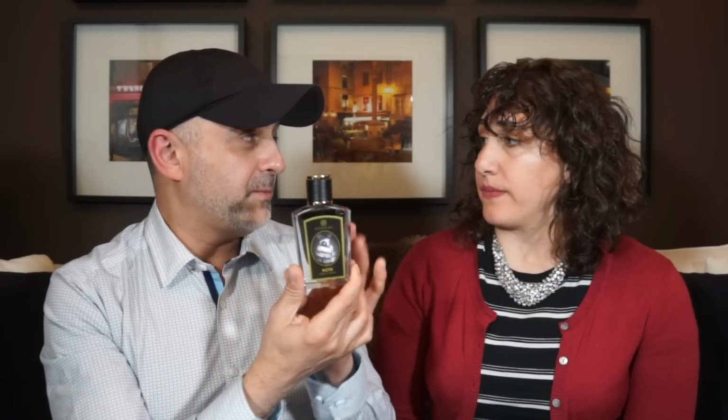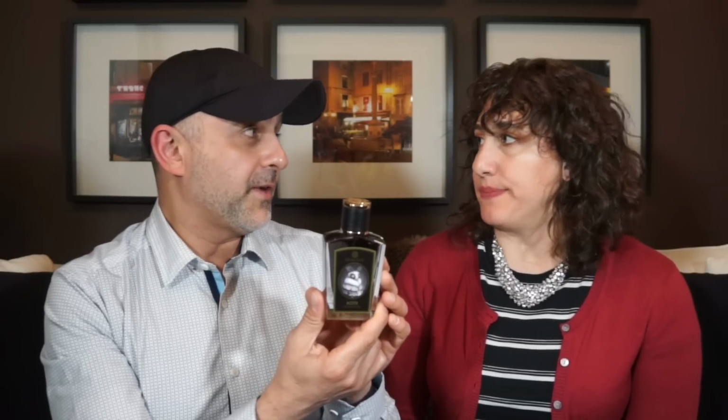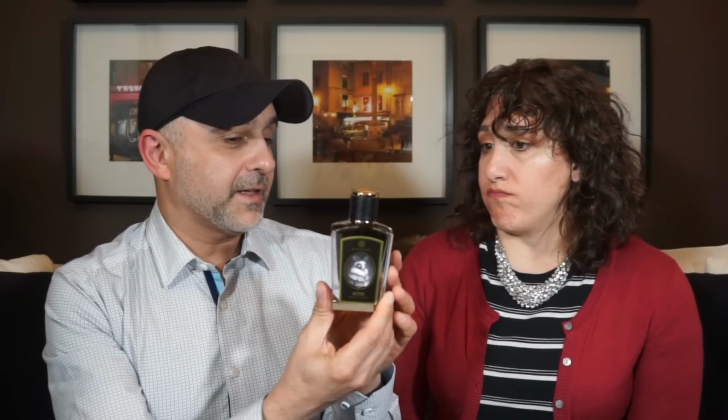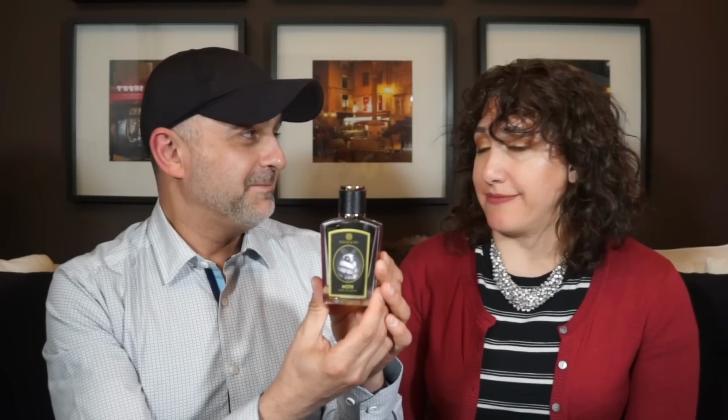So I'm going back to talking about a couple of the fragrances we reviewed: Camel and Elephant. I think out of the three, this is the most beast mode. It's really intense. This is definitely one of the most intense fragrances from Zoologist. I'll back that up. And again, it's a contrast, because moths are tiny little creatures, but this is like a beast.